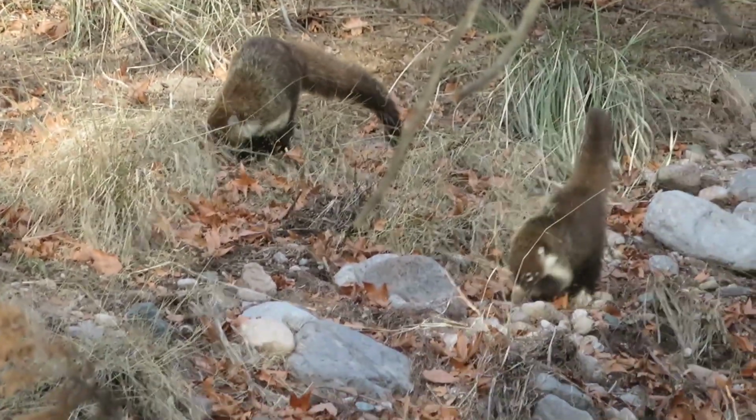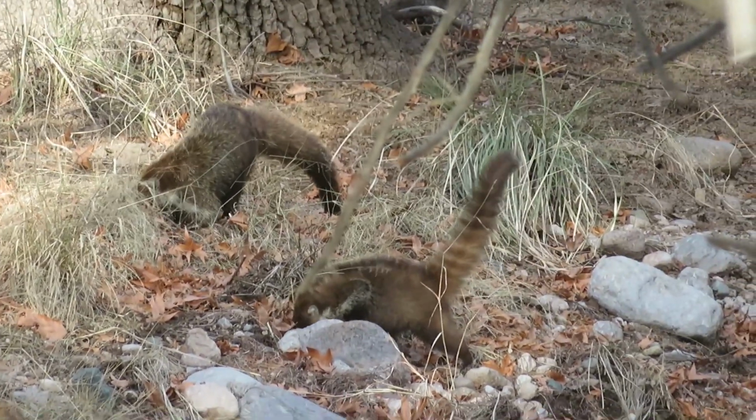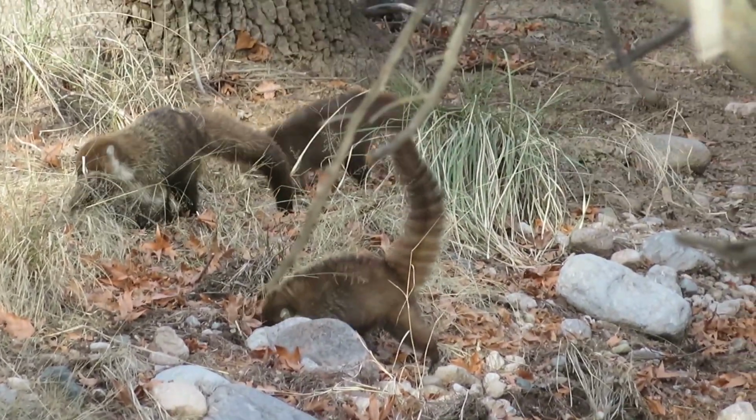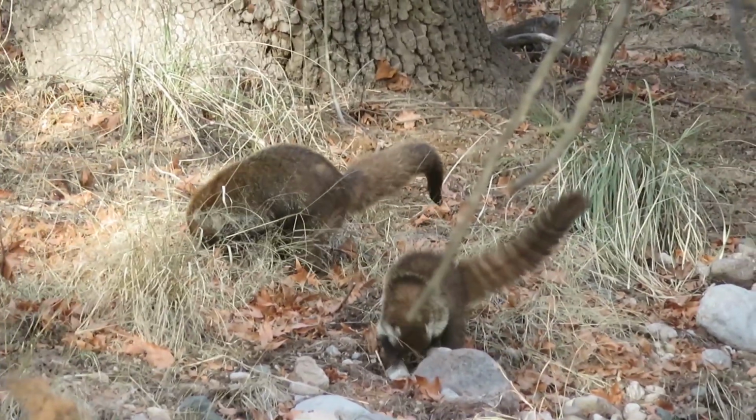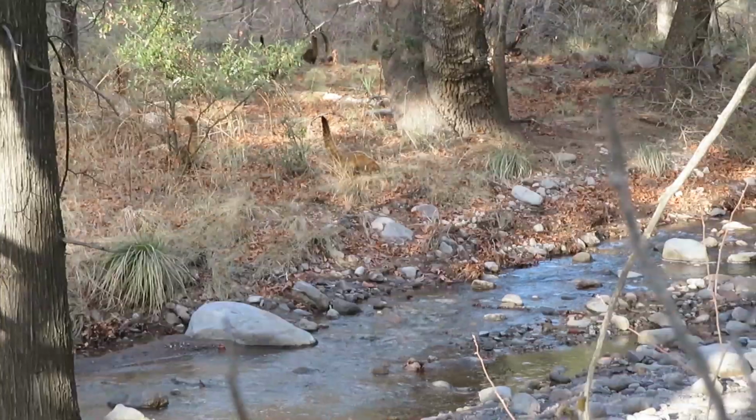Typically found in Central and South America, they are fairly common to see at Chiricahua. They travel in large packs and are active during the daytime. You can often see them around the campground and along the Bonita Creek foraging for food.